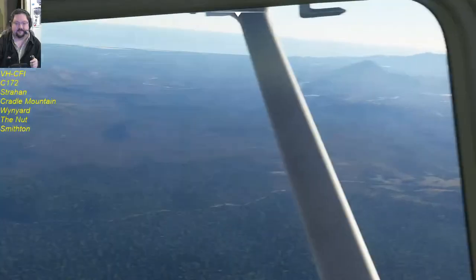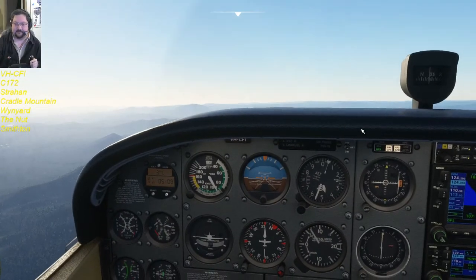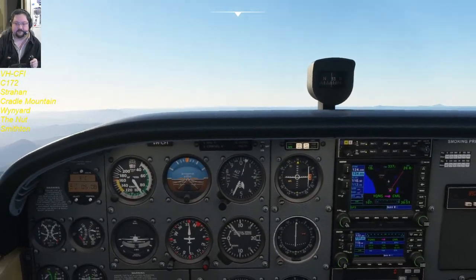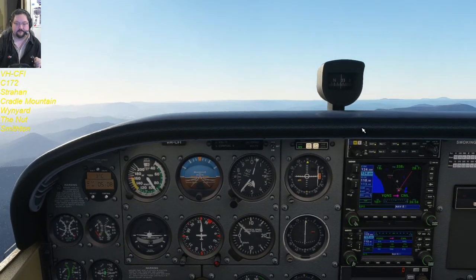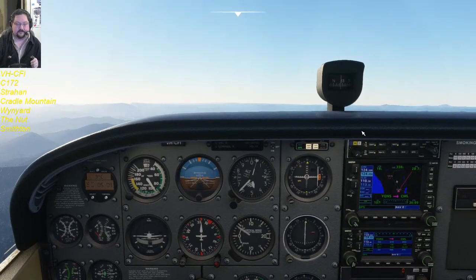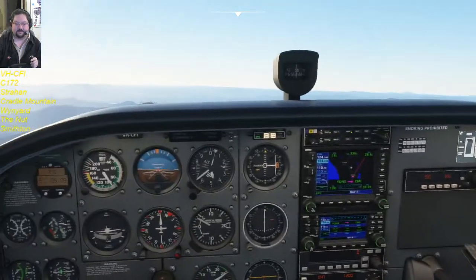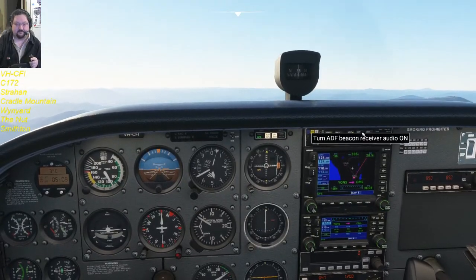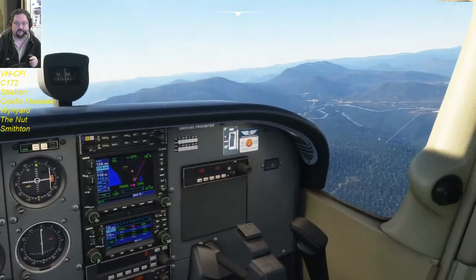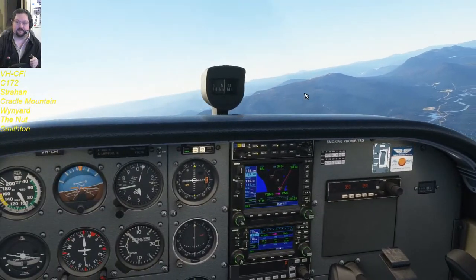That used to be an airfield, but not really much of anything at the moment. Time 8. And we should be changing direction in just a couple of seconds. Straight up there, I think. Let's do it.